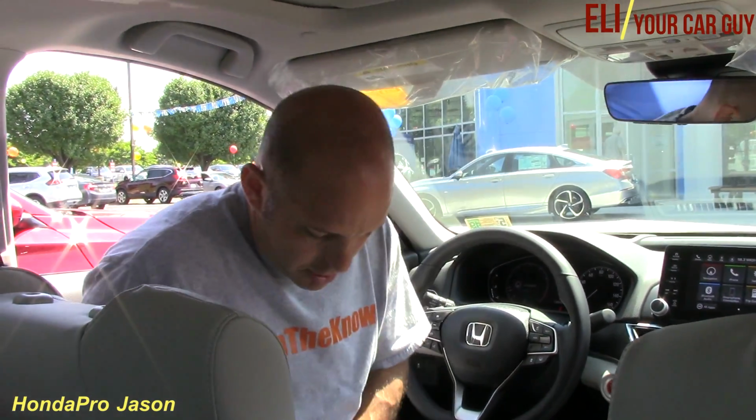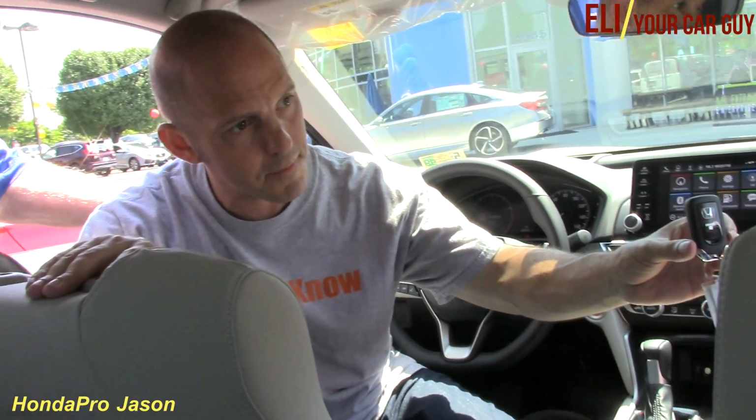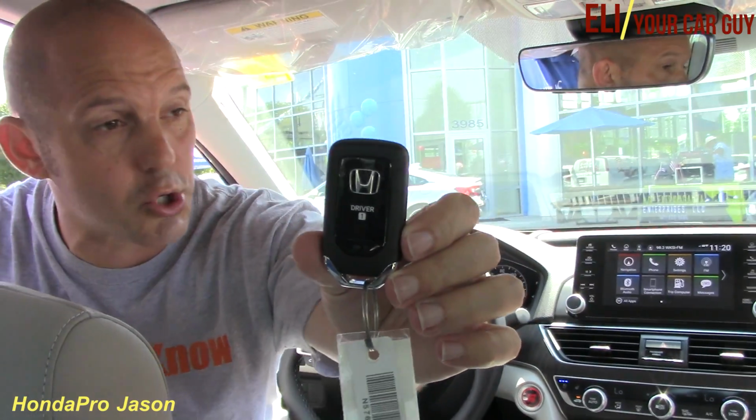One thing you guys need to know about the door lock settings, can you read what it says on the back of that key? Driver 1, right? It says driver 1 right there. We have driver 1 and driver 2 keys. Do you guys know what driver 1 and driver 2 keys do? Door lock settings. It sets your door lock settings. I love walk-away auto lock. My wife does not trust it.